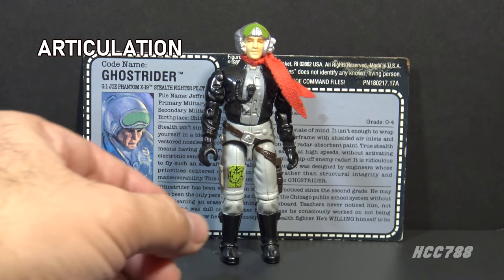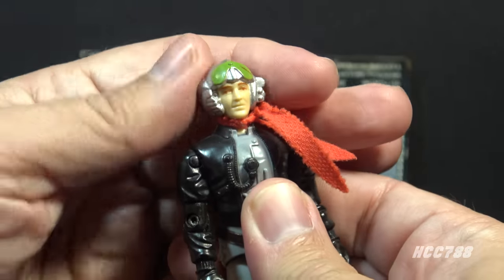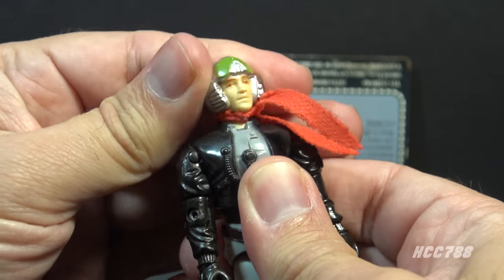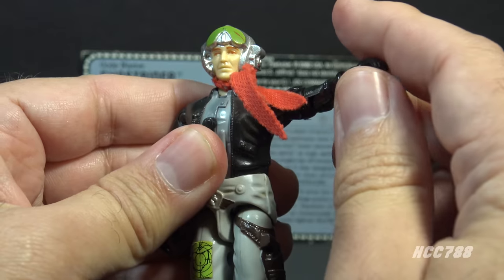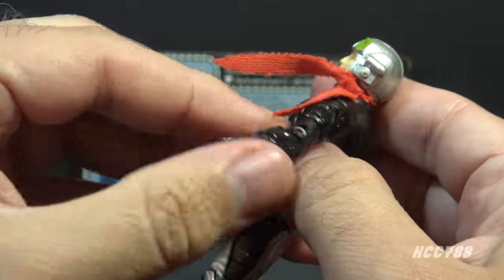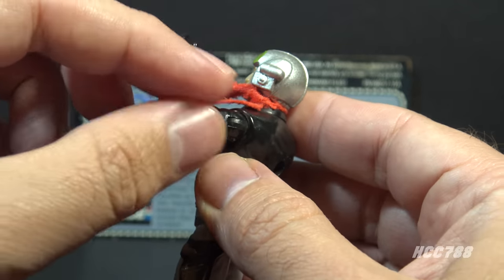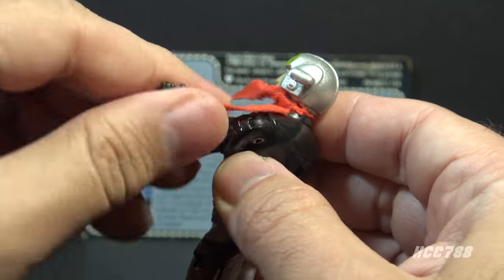Let's take a look at GHOSTRIDER's articulation. He had the articulation that was standard for G.I. Joe figures by 1988. He could turn his head from left to right and look up and down. He could swing his arm up at the shoulder and swivel at the shoulder all the way around. He had a hinge at the elbow that allowed him to bend his arm at the elbow about 90 degrees. He had a swivel at the bicep that allowed him to swivel his arm all the way around.